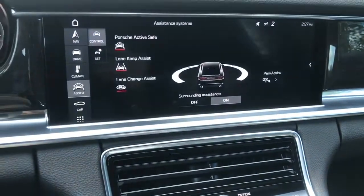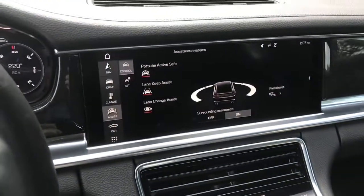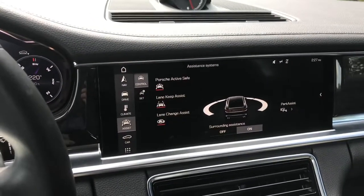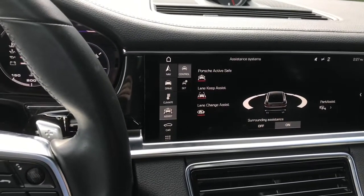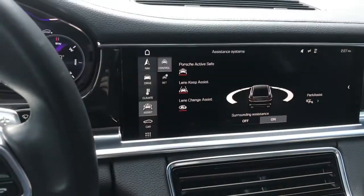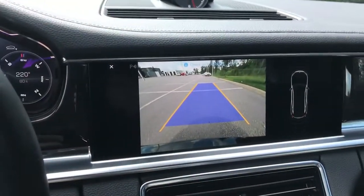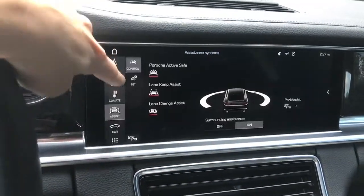From there, we go over to the safety systems of the car. Now, we do see Porsche Active Safe, which is kind of the combination of everything inside the car, all the safety features of it. And we do have lane keep assist, which helps prevent you from drifting out of a lane. Lane change assist is the blind spot assistant. And we can also turn on our park assist, which is going to be our backup camera right over here.